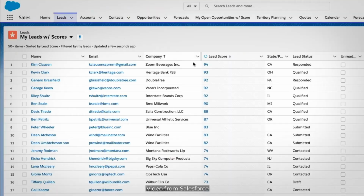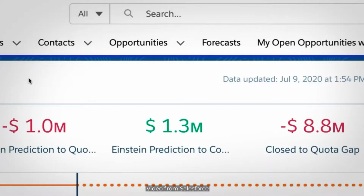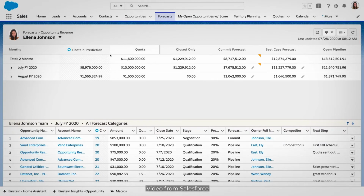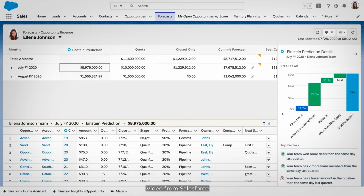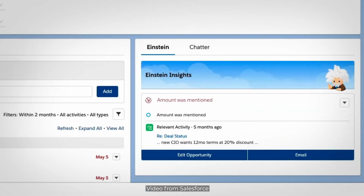Number 4, artificial intelligence. Salesforce's AI is actually intelligent. It helps predict how customer purchase behavior might shift over time, opportunities that are most likely to lead to a purchase, customer churn identifiers, and more.